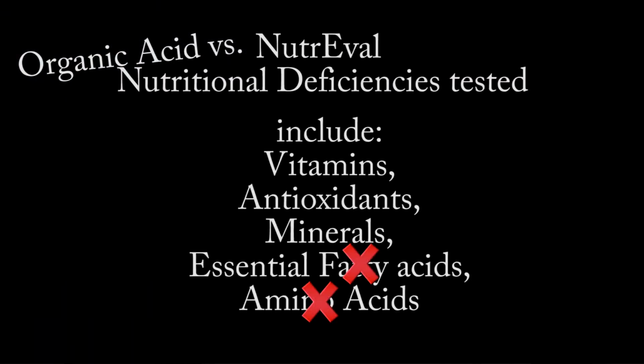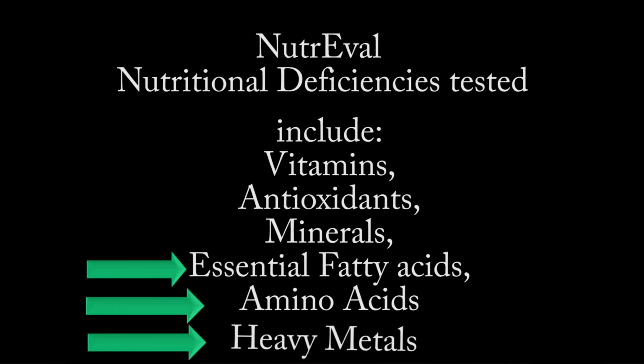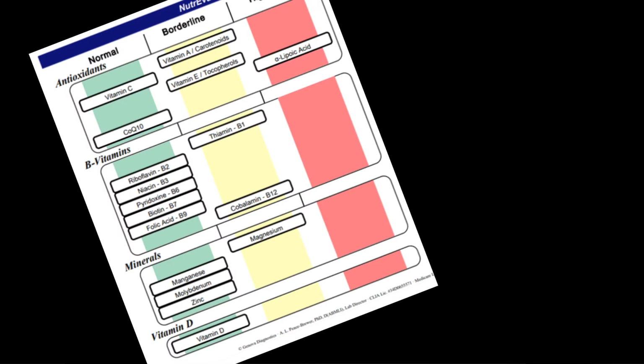Choosing the more expensive NutrEval test is usually made if we see a significant benefit to knowing how well you are eating, digesting, absorbing, or utilizing protein or amino acids, fats, or essential fatty acids, and if heavy metal toxicity is a likelihood. This is a sample of the NutrEval test summary.